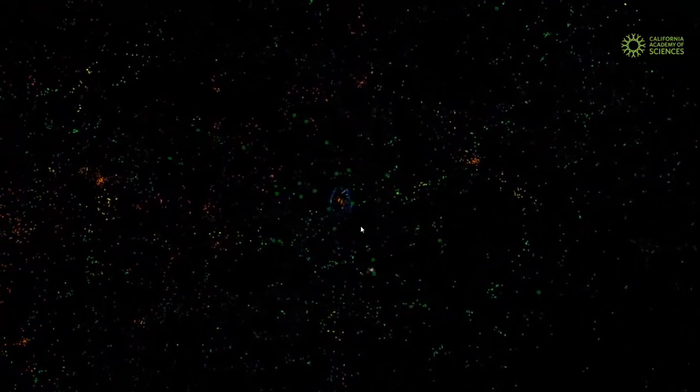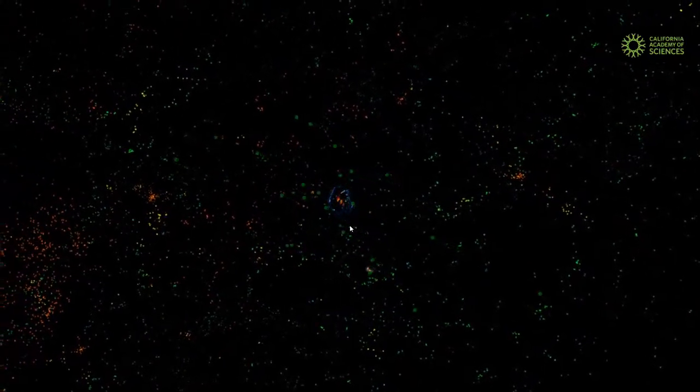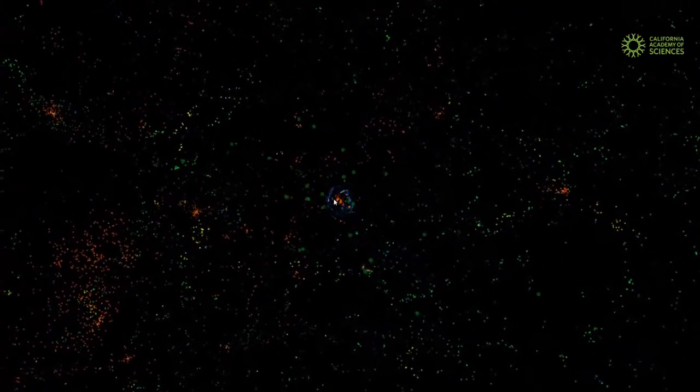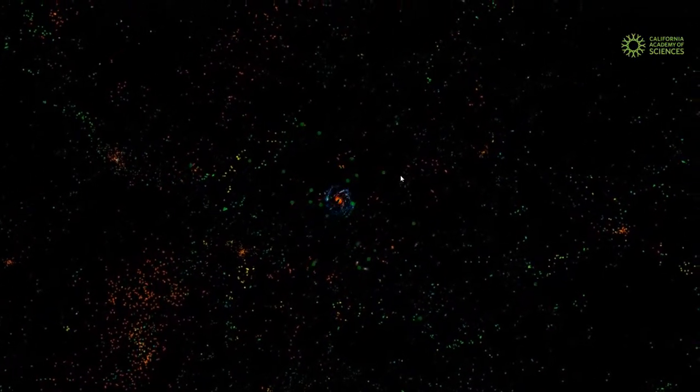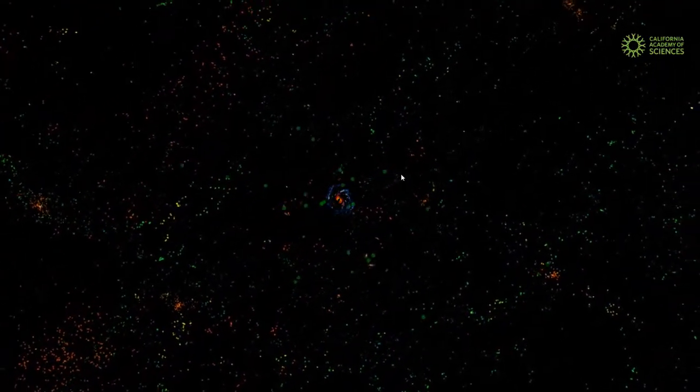So I'm not seeing Andromeda here. Oh, that must be here. Nope, those are the Large and Small Magellanic Clouds. All these dots are starting to confuse me. Well, the question was about a collision with another galaxy. I'm getting my bearings here.